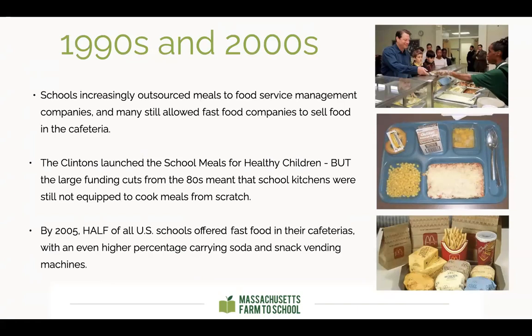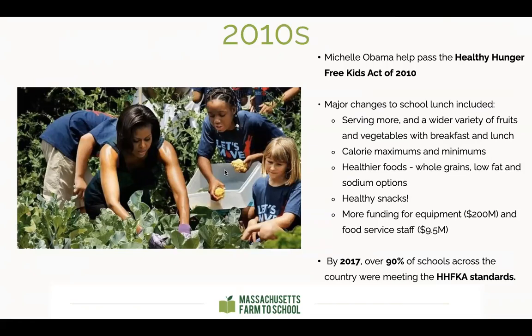In the 1990s and 2000s, schools increasingly outsourced meals to food service management companies, and many still allowed fast food companies to sell food in the cafeteria. The Clintons launched the School Meals for Healthy Children initiative, but the large funding cuts from the 80s meant that school kitchens were still not equipped to cook meals from scratch. By 2005, half of all US schools offered fast food in their cafeterias, with an even higher percentage carrying soda and snack vending machines. And I definitely remember that when I was younger.